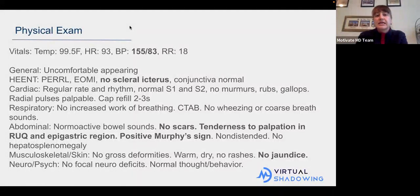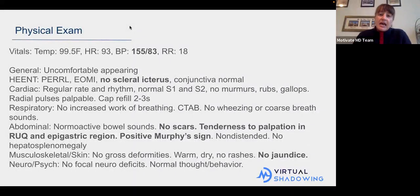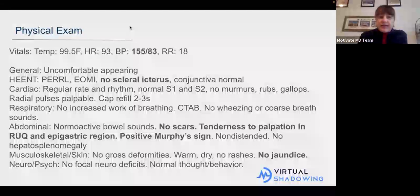So their systolic blood pressure is 155. Anything higher than 140 is definitely considered a high blood pressure. Their diastolic is 83, which is okay, but even that's a little bit high. Baseline blood pressure generally runs around 120 over 80. And then respiratory rate for this patient is 18, which is kind of normal, maybe breathing faster, but not super, super fast.